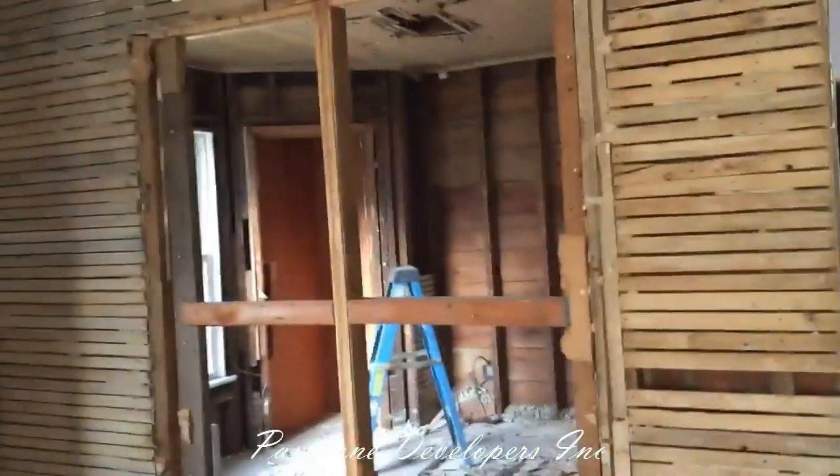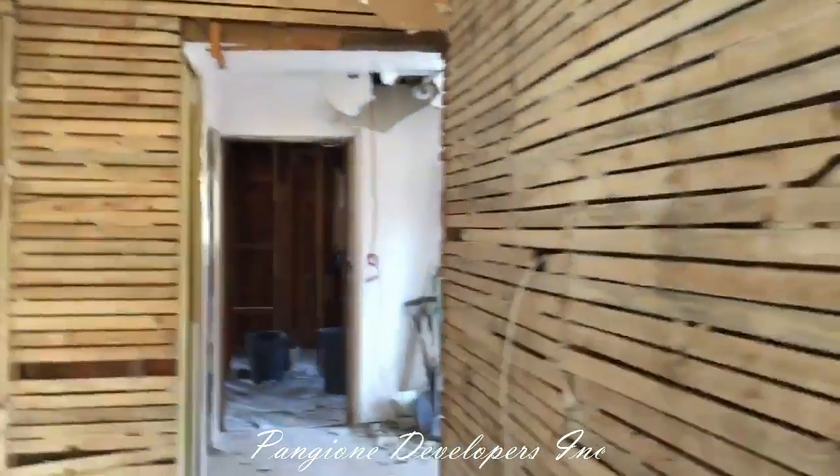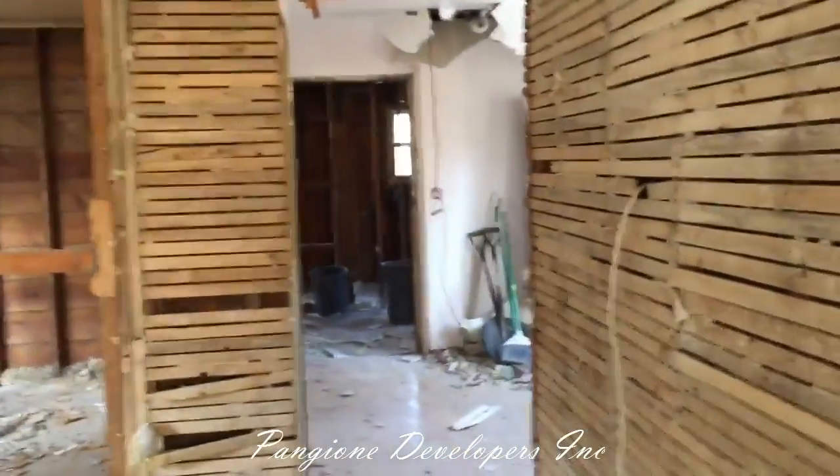All right, guys, so this is the beginning stages of the demolition, the job. This was a 2-family house. Going up the stairs was the 1 family. This lower floor was another family. There was a mother-daughter thing going on here, and they kind of opened up some of the walls so it was an even flow in between the 2 units. But it was a 2-family unit.